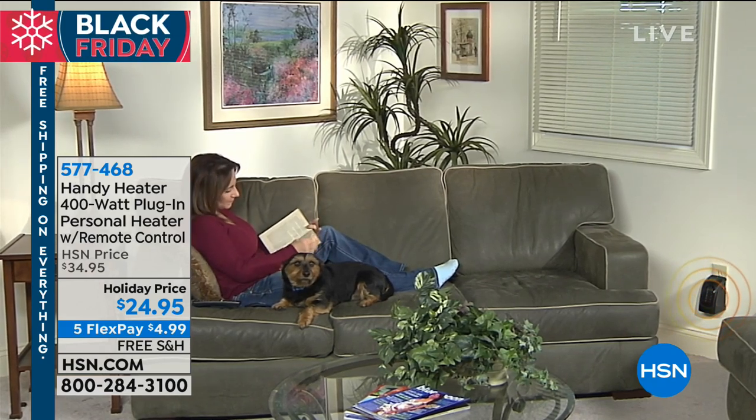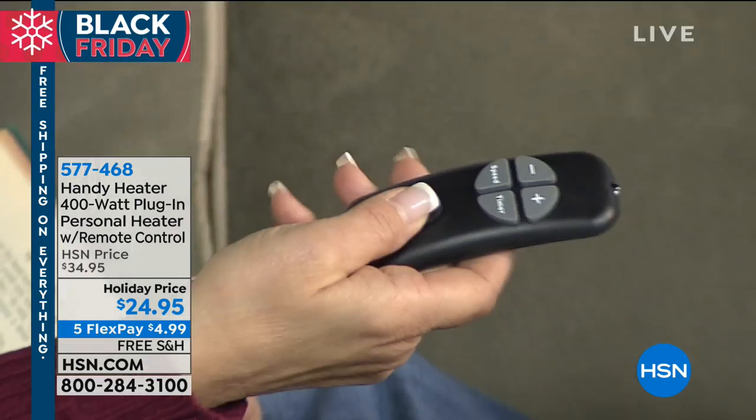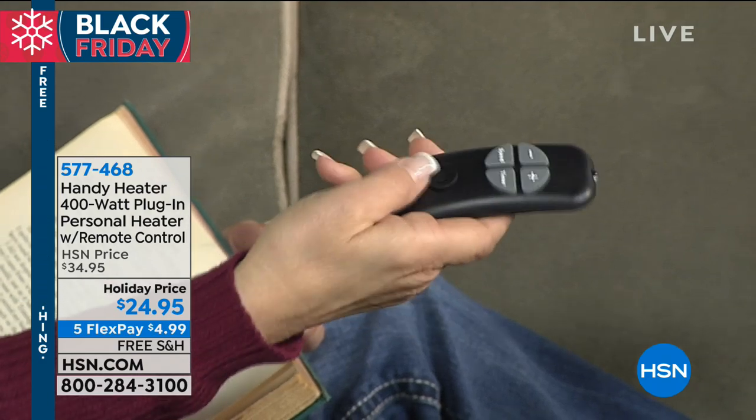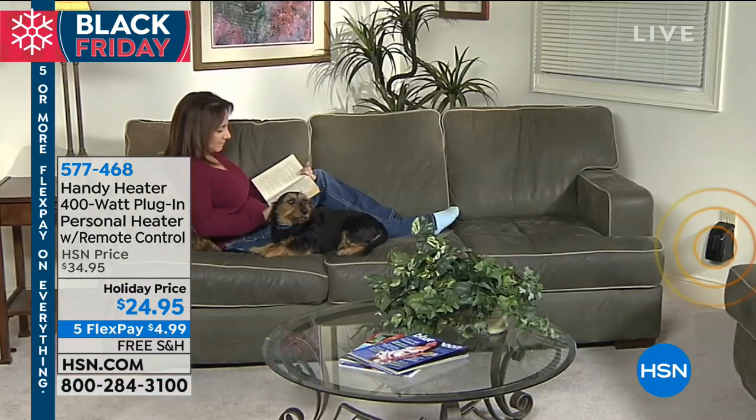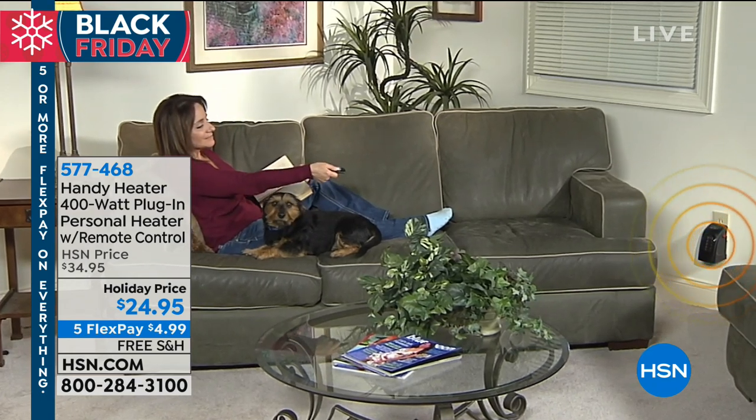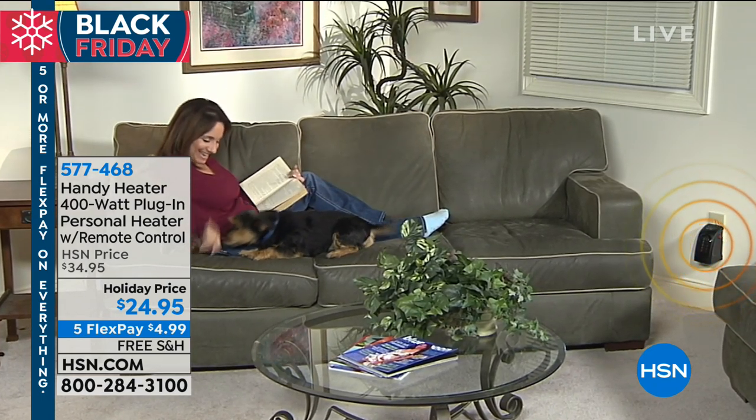The reason it can do that is it uses forced air heating. It has a fan behind it that's pushing the air out into the room, and that's exactly what your furnace does. I think the puppy liked it too. His little tail wags are banging. The puppy likes the cozy warmth.